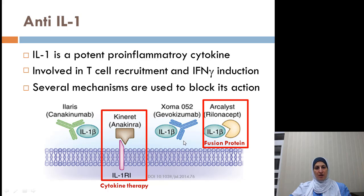So these are examples of different types of medications, all with the same action, anti-interleukin-1. Some of them are monoclonal antibodies, some are cytokines, and others are fusion proteins. So a patient might benefit from anakinra but might not benefit from rilonacept. So the doctor should not give up on this class of medication. For example, if he tried anakinra and it was not effective for that patient, he can use another medication from this class, although they all have the same effect, which is anti-interleukin-1.